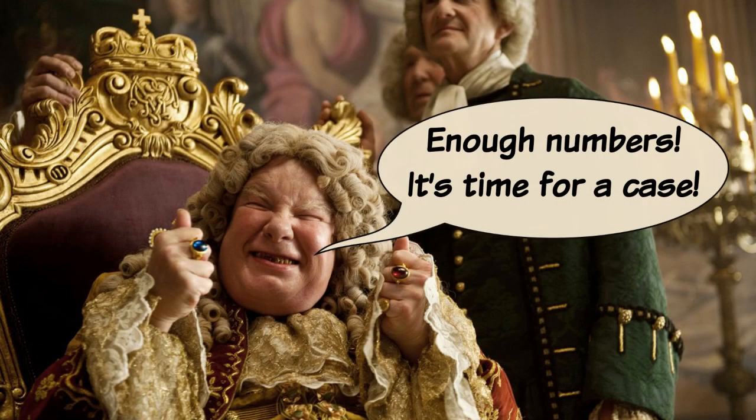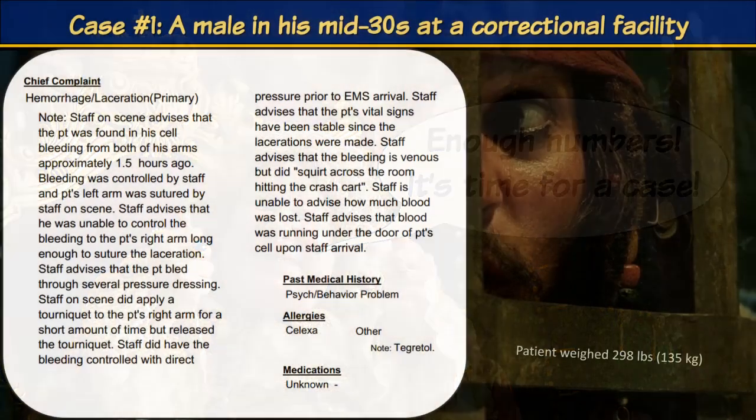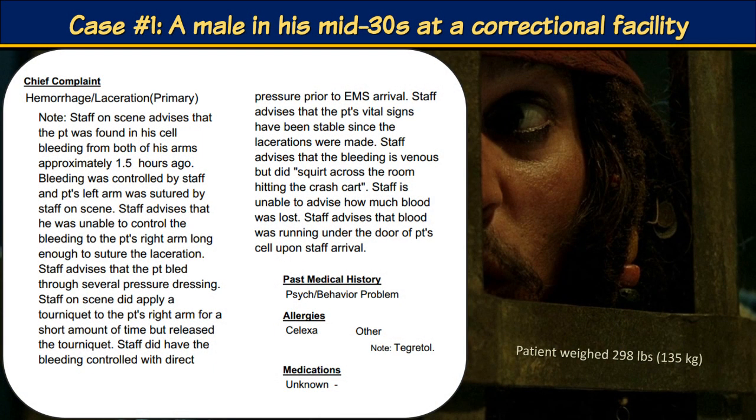So enough of the numbers. Let's talk about the real stuff. So this was a crew that showed up on scene with a patient in his mid-30s at a correctional facility. He had been bleeding from both arms for approximately an hour and a half. So is our 3 minutes up? And then some. But staff there was trying to do the best they could. They were trying to control it. They had already sutured the left side and they were able to control some of that. And then they were unable to control the bleeding on the right arm long enough to suture the laceration.